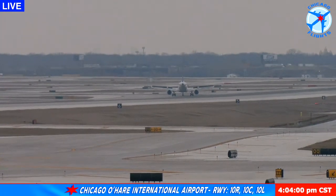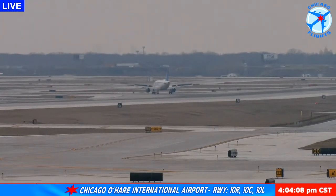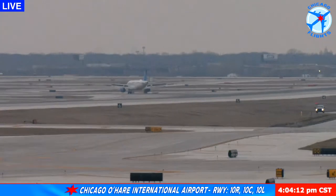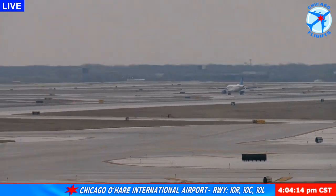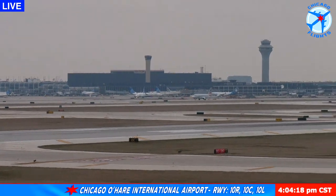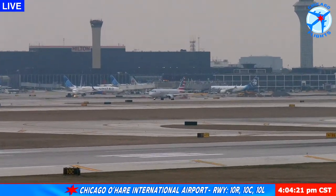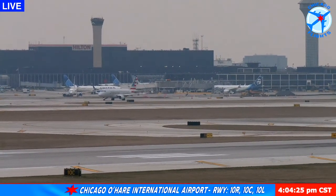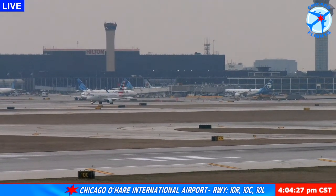771, it's going to maintain 9000. County 10 for Delta, Delta, line up and wait. 10 for Delta, Delta, line up and wait, 43725. 5082, turn left heading 360. Left 360, 5082. 5082, contact Chicago approach 125.096. 2502.